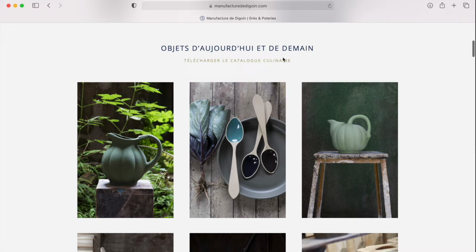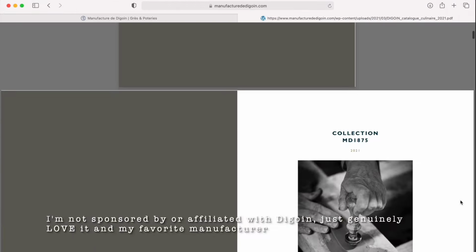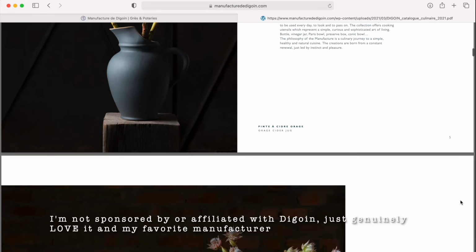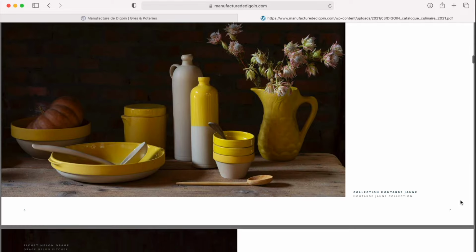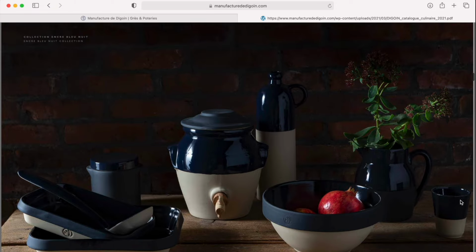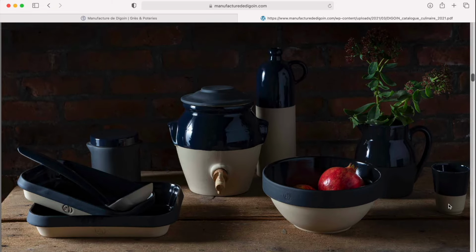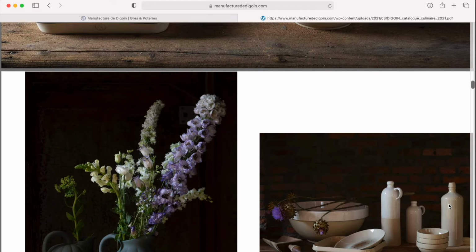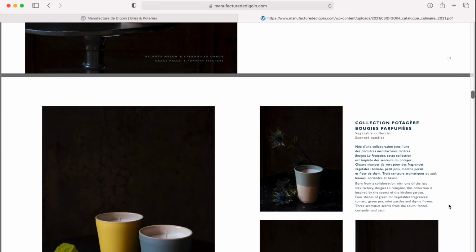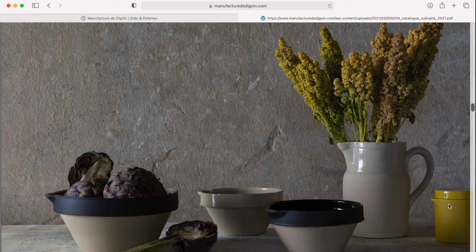I found all this information on the website of Manufacture Digoin, and I think you should check it out as well. Do it after this video because you want to see which other items I have for you, of course, but you can download a catalog, and I think they almost look like paintings. You would almost want to print all of these images out and maybe even hang them in your kitchen. So here you can see all the beautiful items that they have, all the bright colors I was talking about, and I think it looks just wonderful.